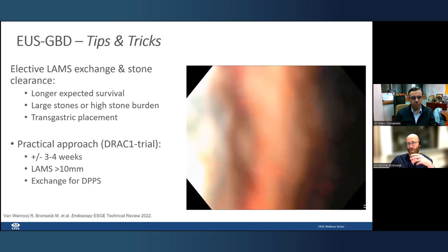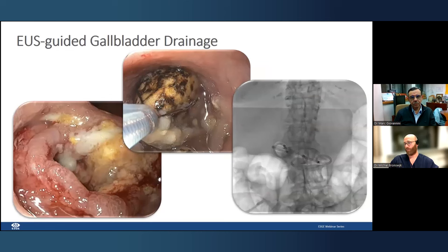This is an approach that we copied from Anthony Teoh from the DRAC-1 trial, so reintervention after 3 to 4 weeks. If you're planning on doing a reintervention, it's often easier to use a little bit of a bigger LAMS because it will facilitate your reintroduction of the gastroscope a little bit better. So rather use a 15 millimeter Hot AXIOS or a 20 millimeter Hot AXIOS to facilitate this reintervention. Then afterwards, we will be exchanging it for double pigtails, which will be left in place indefinitely.